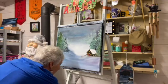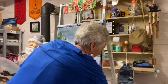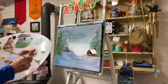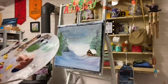Now I need the other brush. And we'll go in some white now because we're getting so many layers of paint there. I'm actually taking a little bit of liquid white.